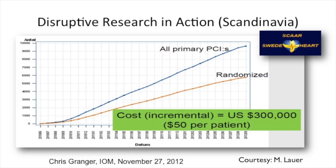By the way, anybody have any idea how much Quintiles charges a pharma on average for a patient that they run through their clinical research organization? Any estimates per patient? How much? 5,000. Where are you? 10,000. 50,000. Okay? And so when you have $50 per patient, that's disruptive technology.